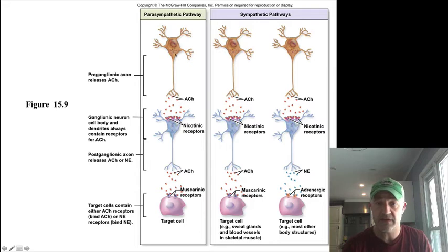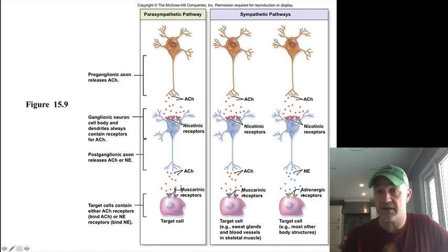So you can see, parasympathetic wise, the first one going to the ganglion synapse, you have acetylcholine being released to stimulatory nicotinic receptors taking this down, and generally the target cells are going to have these muscarinic receptors present, which can be stimulatory or inhibitory depending upon what we're talking about.